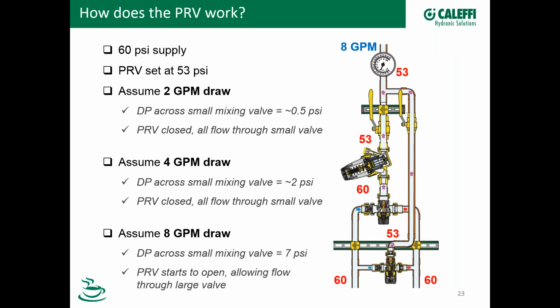Okay, now we open up a lot of fixtures. 8 GPM draw across that small mixing valve results in a differential pressure of 7. Now look at the pressure downstream. It's 53. So 53 is right at the same pressure as the setting on the PRV. So that's the point at which the PRV will start to open. I hope that makes sense. So any more flow than 8 GPM in this example would mean that PRV would crack open and flow would start going through that larger mixing valve.